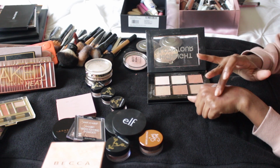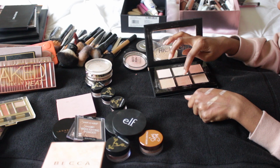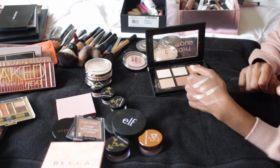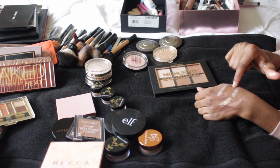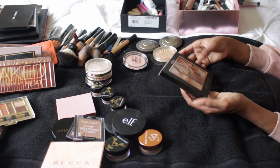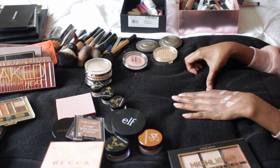I only like 2 out of the 5 highlighters they give you. So I like this one and I like this one. Oh yeah, I like this one too. Yeah, so I like this one, and this one. The packaging is just very messy. This one's a maybe for me, so I'll just keep that right there. That's a maybe for me right now.